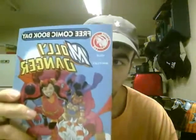Here we have a Mega Man issue. Just a classic anime Mega Man comic there. Here we have Molly Danger. I'm not sure what this is, but it looks like it's about this little girl who's a superhero or something, and it looks like more of a girl's comic. I don't know. Might be worth reading.